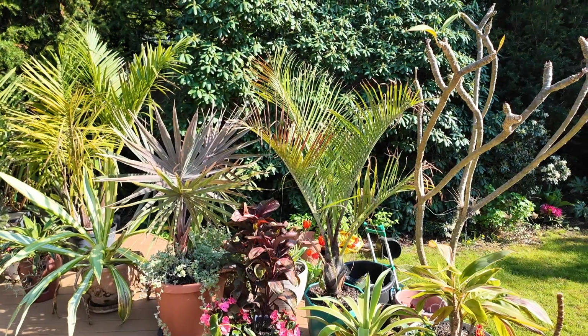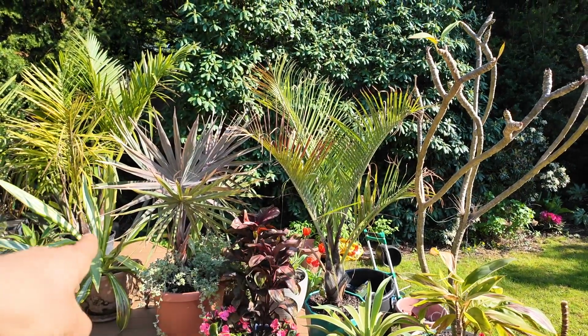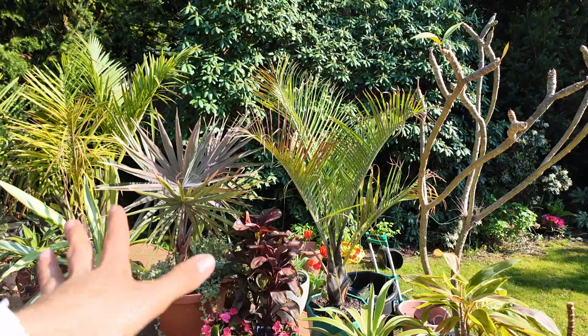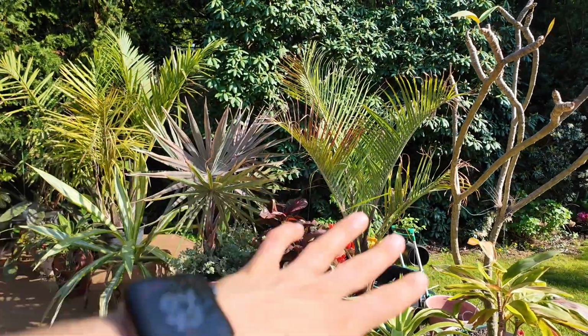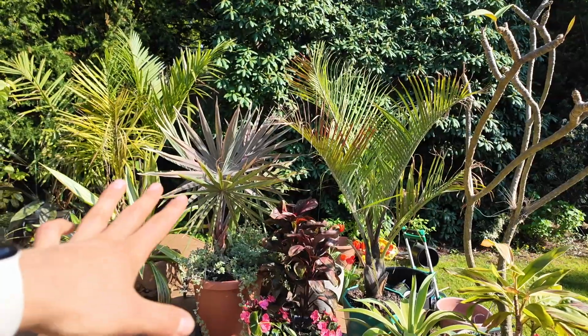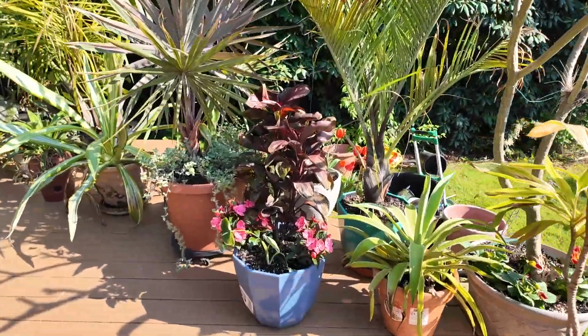They can handle a decent amount of cold. This and the Bismarkia palm are both, I believe, native to Madagascar, but they can handle a decent amount of chill. I've kept them both outside in temperatures that are down into the 30s, and they do very well. This is another beautiful tea plant.